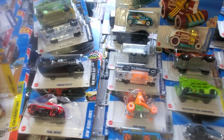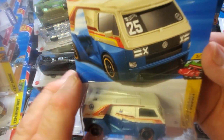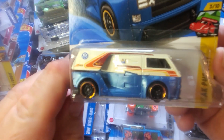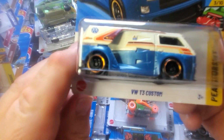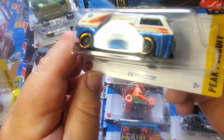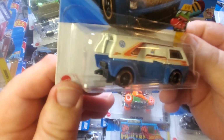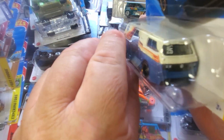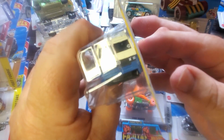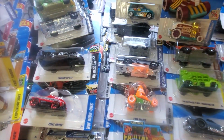All right, here's one that came out last year. It's in new colors now. Collector number 200, breaking the line there. You know, I'm getting pretty much up there, getting close to having the 2025s done, and it's only August. But anyways, this is the VW T3 Custom, thing that has the airfoil rear end with the big gaps in it. Modern Volkswagen bus in the front.